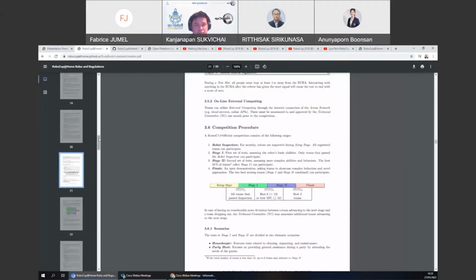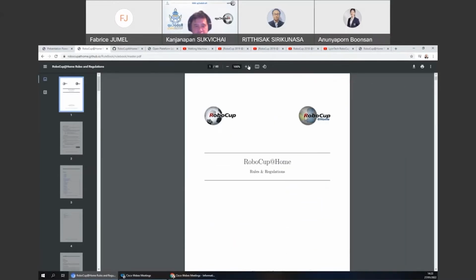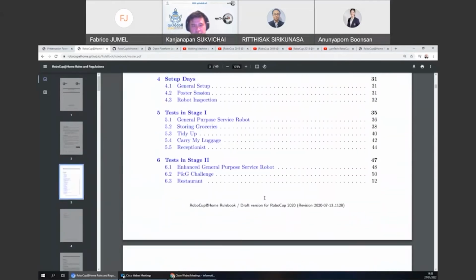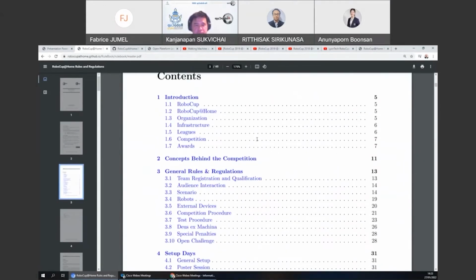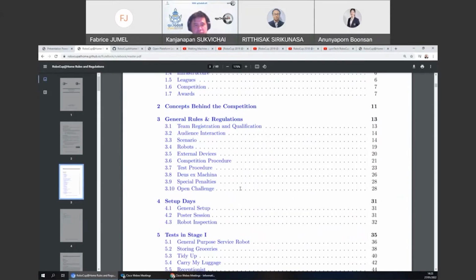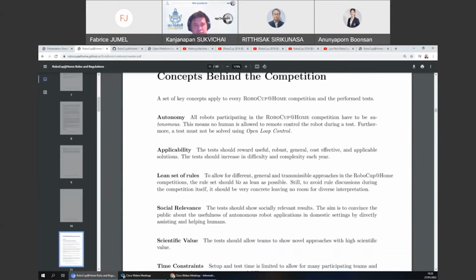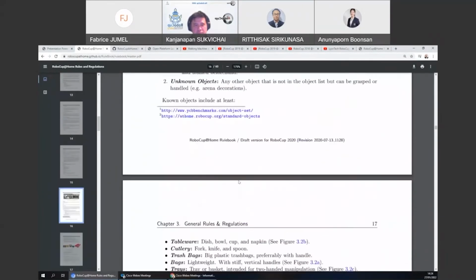So about the rulebook itself, I don't know if it is visible for all the people. Perhaps I will zoom in. The rulebook is something like 50 pages, so it's not so much. It gives globally a lot of information about how the RoboCup at Home is organized, and more precisely, all we need about what the rules are in order to be first qualified to the competition, and next how the competition itself will be. I will go to the more interesting part quickly.